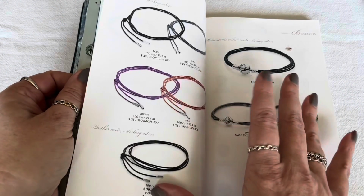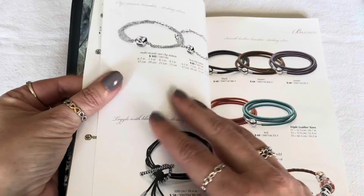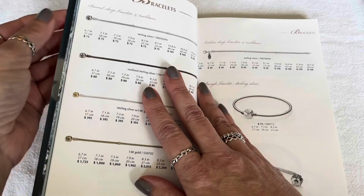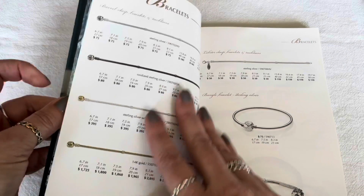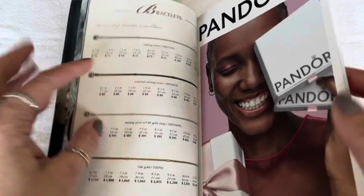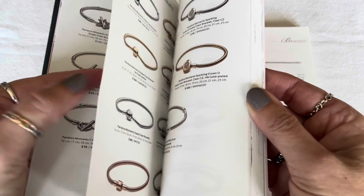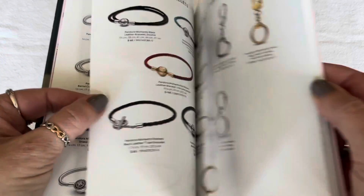So as you can see, if you eliminate the leather bracelets, because Pandora had quite a bit of the leather back then, and eliminate these clip station bracelets, this is all we had available. I remember back in the day when Pandora first introduced a heart clasp versus the standard barrel clasp, how exciting that was, just to have that little bit of variety. But now we have this, and this is where Pandora has really focused a lot of their design energies, is how many different clasps and versions of charm bracelets we have in comparison to 10 years ago.